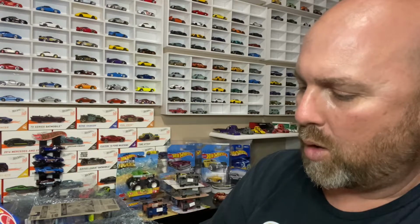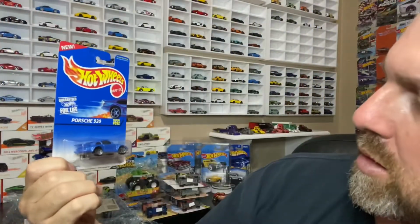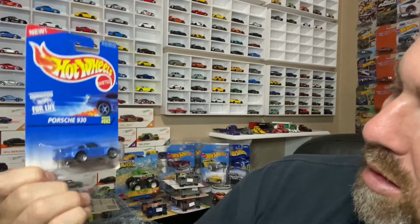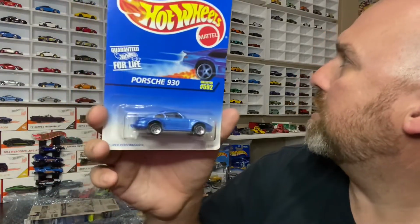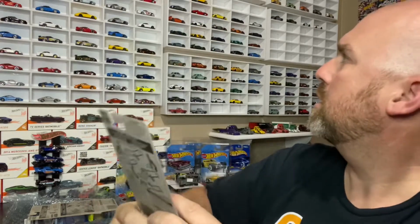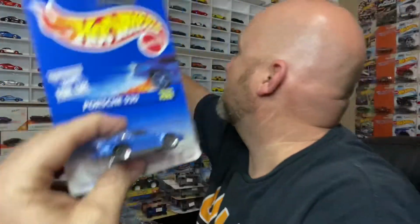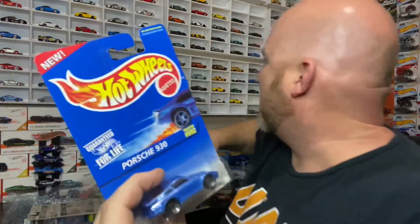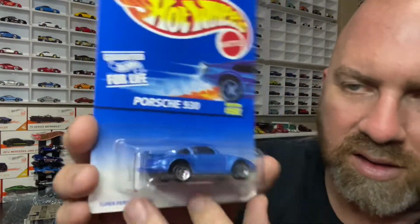Ooh, wow, oh my. That is so nice. Look at that. Holy, oh my goodness, that's nice. Porsche 930 on the blue card. Oh, that is beautiful. What other Porsche 930s do I have? I know I have some right here. There's one. That one looks so much better. I thought I had more. Doesn't matter. This is nice. I love this car. Thank you, thank you, thank you.